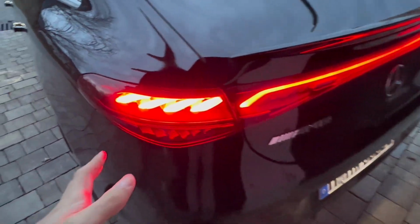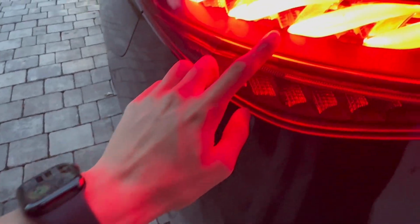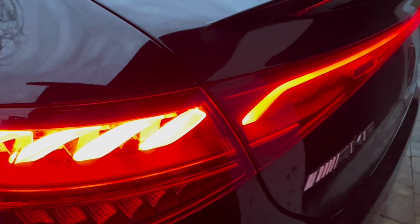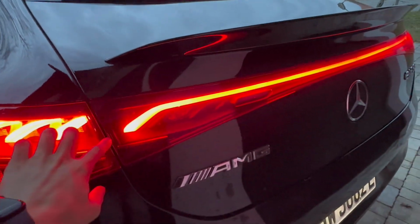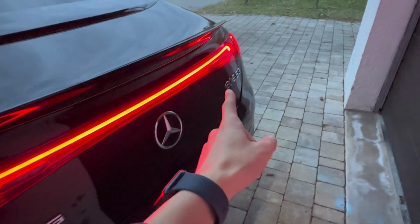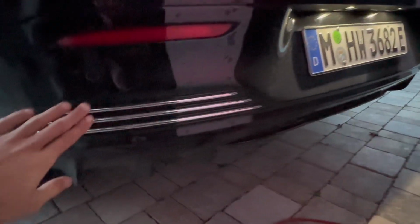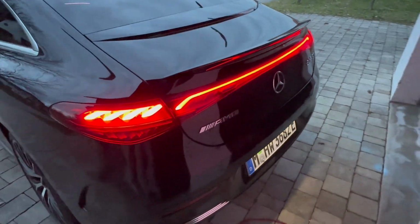So obviously we've got these really nice lights. It's got this sort of pattern design. I'm not sure if you can see, but it has little matrices inside of the actual curves, which I think is a very stylish design. And then we've got not an entire band, but it sort of has its own separate light in the middle, which I again think is great. And then obviously we've got AMG EQE 53 and the EQE sort of font there. And then again, this really stylish chrome trim that you see on much of the car.